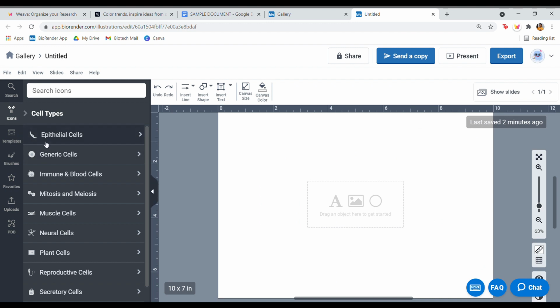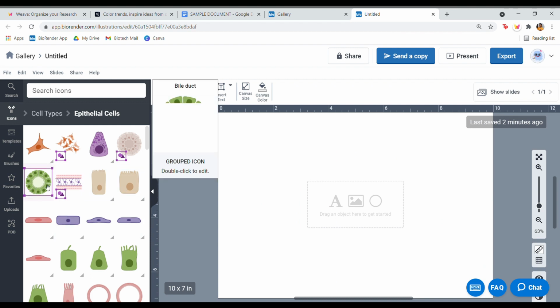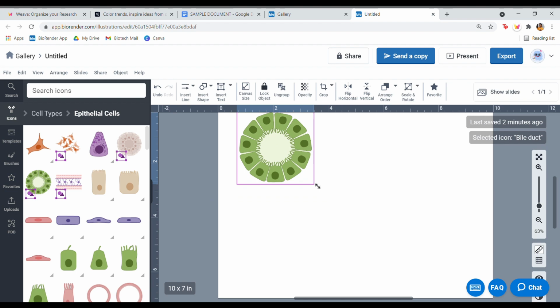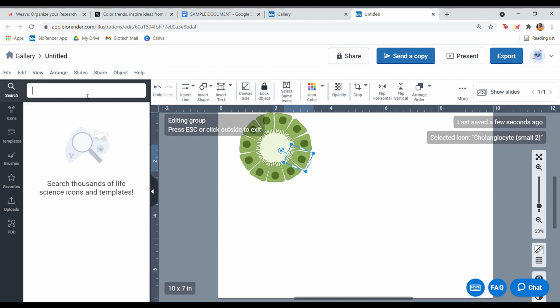So essentially the way this helps you is that you have pre-made scientific icons available to work with. So this is a diagram, or I should say an icon, for the bile duct. You can obviously change this. You can change individual cells in here.